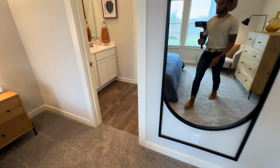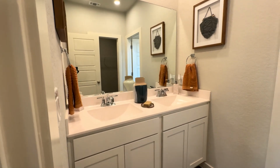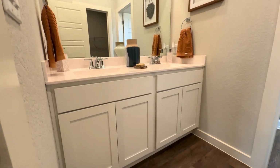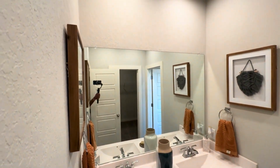It looks really great. You come into your primary bathroom. You have a double vanity sink, which is great. I'm seeing a lot of places only do a single vanity, which is really, really weird to me. So you have dual vanity sinks.